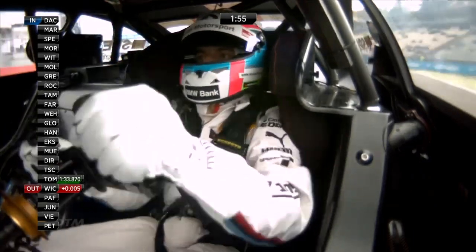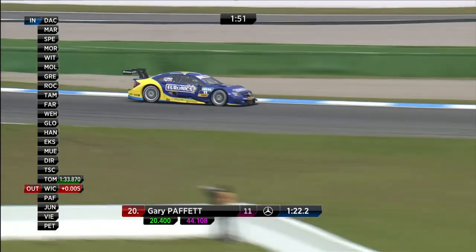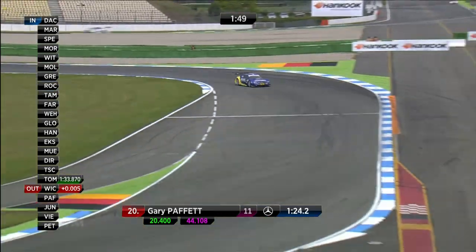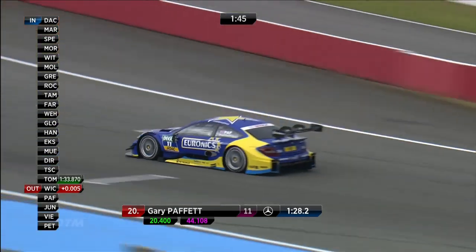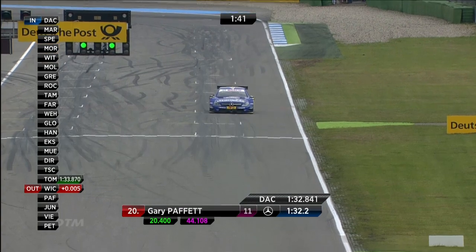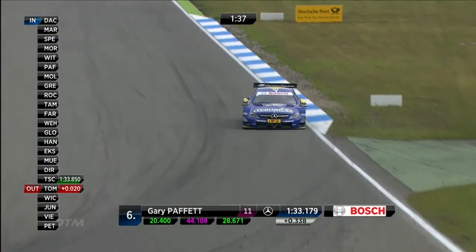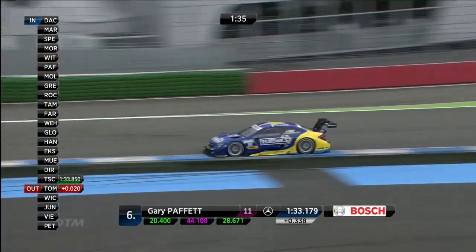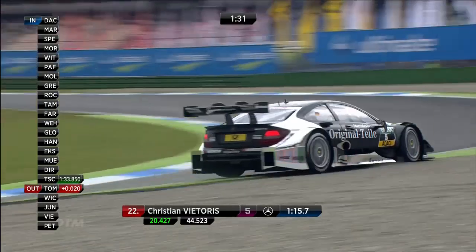Very good lap. Bruno's always been good at qualifying, hasn't he? Right. Now, this man needs to deliver. Gary Paffett, here he comes in the Mercedes. Another long-term campaigner in the DTM. Oh, brilliant. P6 for Gary Paffett. So that really reinforces what you said in terms of he holds on and holds on and holds on, and then delivers when he needs to.